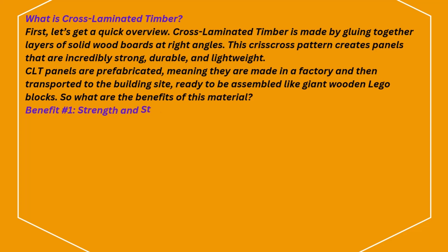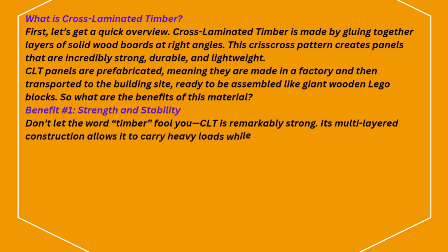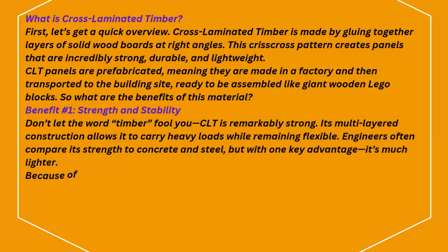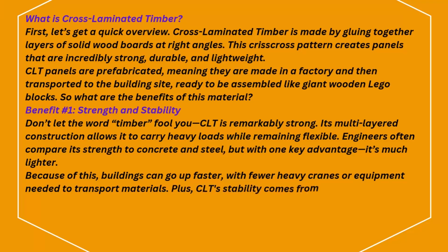Benefit number 1. Strength and stability. Don't let the word timber fool you. CLT is remarkably strong. Its multi-layered construction allows it to carry heavy loads while remaining flexible. Engineers often compare its strength to concrete and steel, but with one key advantage: it's much lighter. Because of this, buildings can go up faster, with fewer heavy cranes or equipment needed to transport materials.